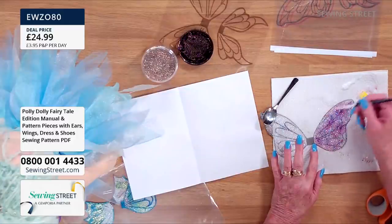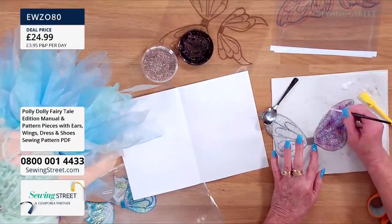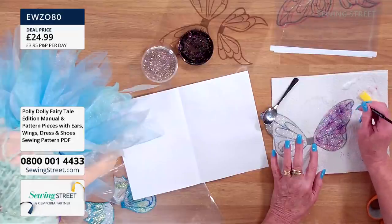I'll just do this top portion. And again, match it with, you know, however you want to match it. I've matched it with the shoes. So she's got gold shoes, so she would have a gold outline on her wing. So I'm just going to do that top.